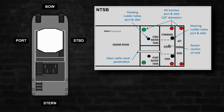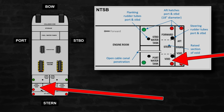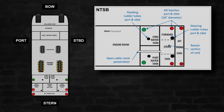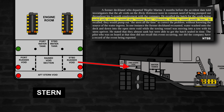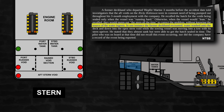One former deckhand who left Wepfer Marine in September of 2017 informed investigators that the aft voids on the Ricky Robinson needed to be pumped out frequently. From the NTSB, he recalled the hatch for the voids was sealed only when the vessel was, quote, running hard. Otherwise, the vessel would lean, he recalled, and they would pump out the stern all the time to correct the problem, without knowing the source of the water ingress.